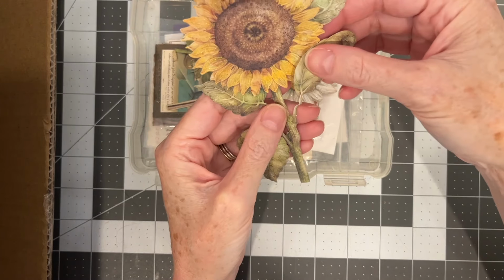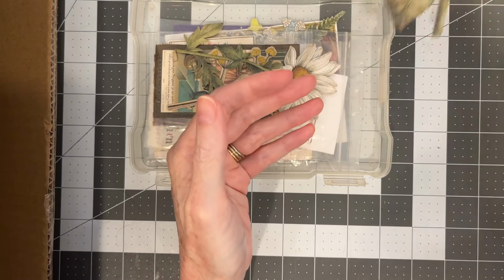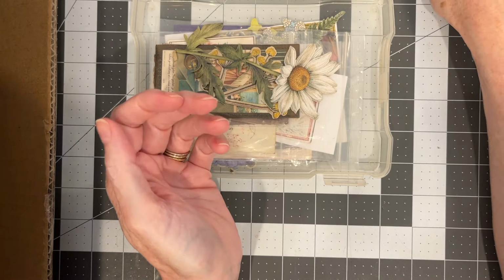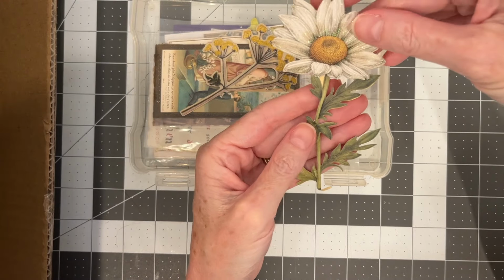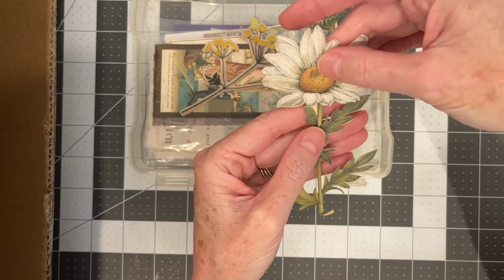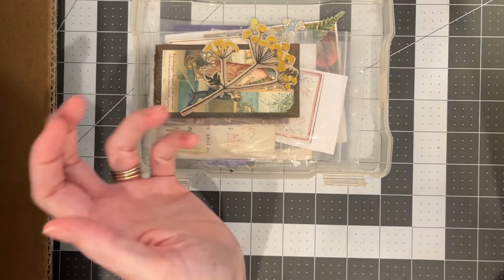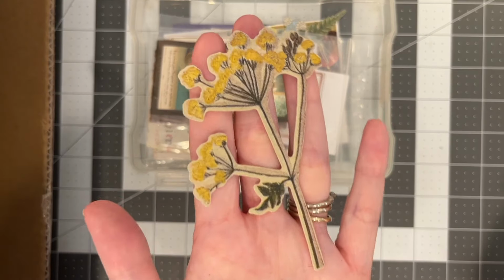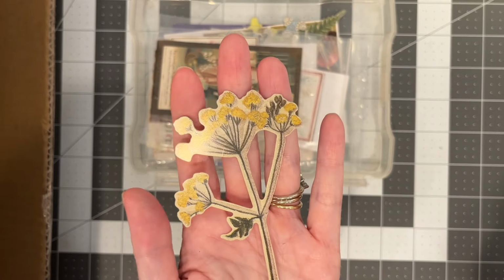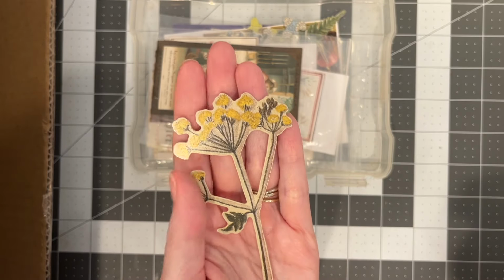This is beautiful, this sunflower. Oh my goodness, that's pretty. I almost forgot that I made sunflower journals. I don't remember if it was last fall or the fall before, but those were fun to make. That was my grandmother's favorite flower. This is beautiful too. I'll use that in my daisy journals. And yep, would y'all believe this is my favorite wildflower? I think this is called tansy. Or maybe this is goldenrod. Tansy is my favorite wildflower.